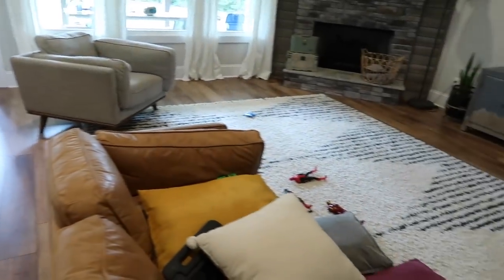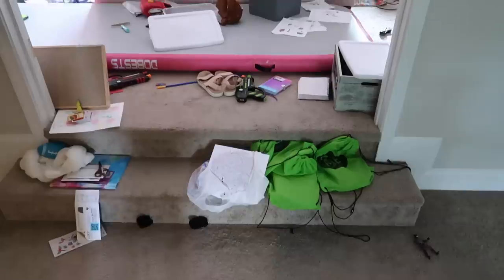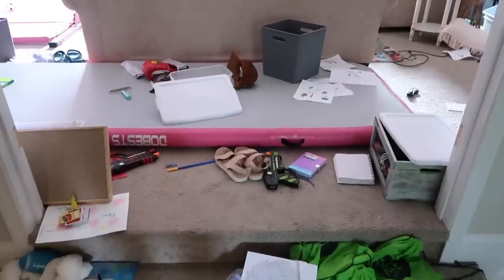But then here's the living room. It's not that messy, but one day I'll decorate in here. And I will show y'all a little bit of the upstairs.